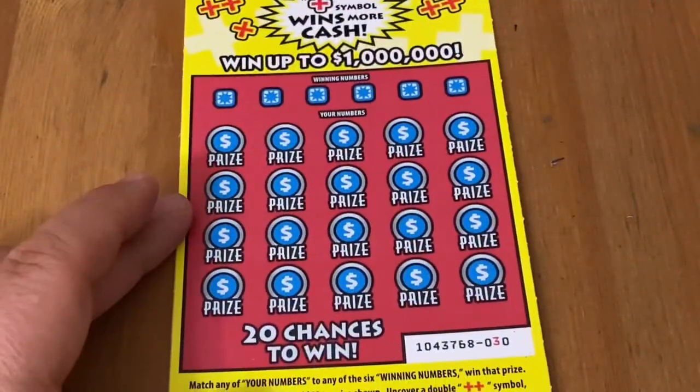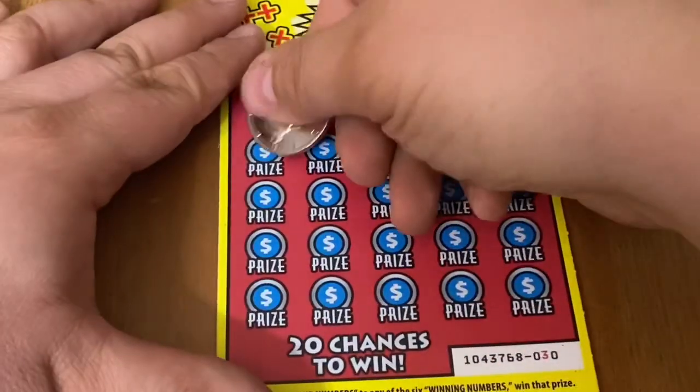Got two more of these. Let's see if we can squeak out at least one more win. Ticket 30. Let's get a win.